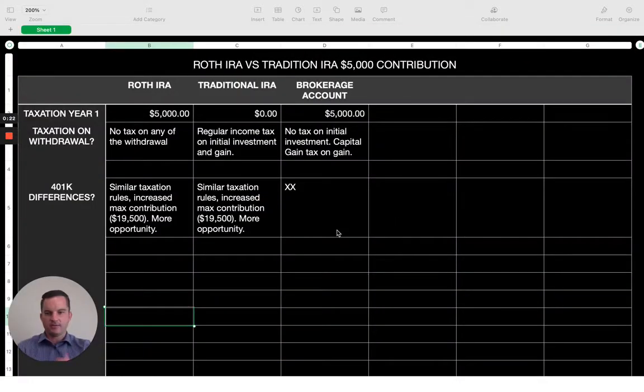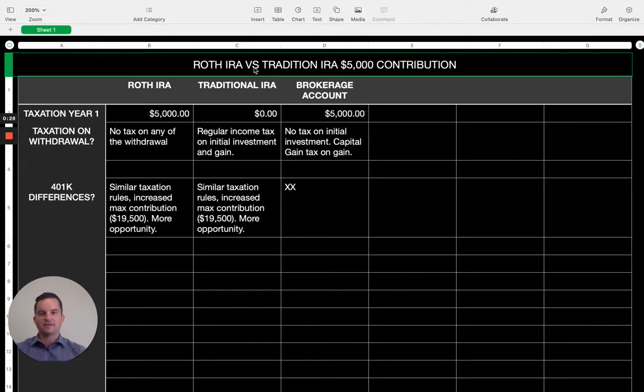Let's jump right in. I've made a little example here for us. We're just going to say we're contributing $5,000 to each of these accounts, and we're going to go through the differences. So taxation year one: when I put the money in a Roth IRA, I'm going to get no tax benefit for depositing that money initially. That's okay. We're going to talk about why that's often a good idea for people depending on their situation.